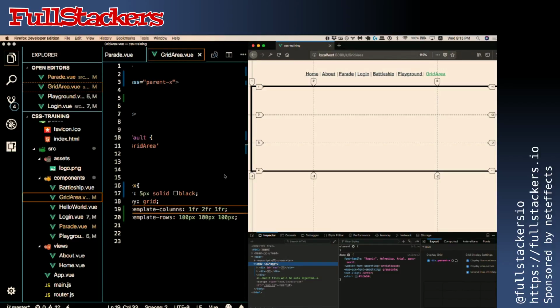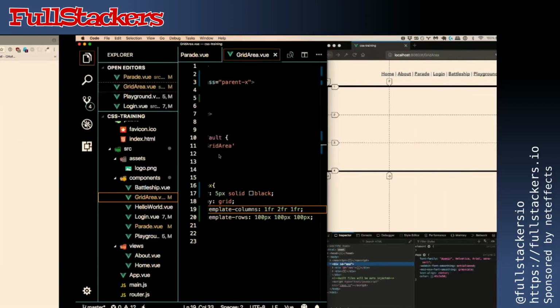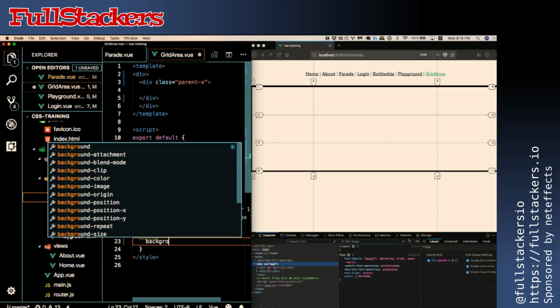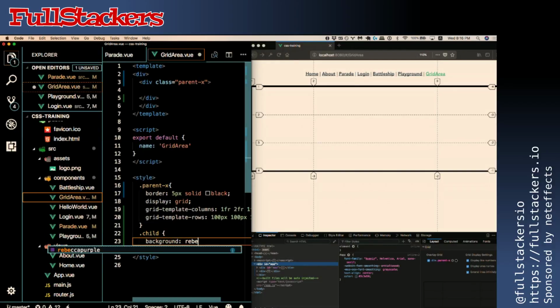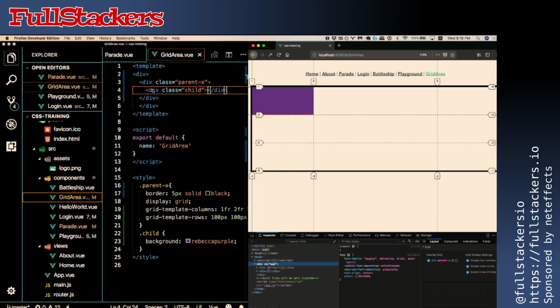And this is pretty cool, but I also lost my train of thought. So what this allows you to do is you've now essentially cordoned off your parent container into a series of little containers. And now whenever you add an element to the parent container, let's add a child, and let's give it a background, Rebecca purple, and you'll see that the child takes up the first cell of the grid container.